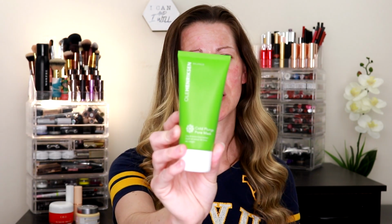This is the Ole Henriksen, I think I'm saying that right, but I could be wrong, the Cold Plunge Pore Mask. This stuff is a lot of fun just because when you put it on, let me just show you really quickly. The color of this stuff is green, like Wicked Witch of the West green. It's very cooling. It helps to balance the oils on your face. It helps to kind of keep you less oily throughout the day. This is not a miracle worker. Nothing is, in my honest opinion. So if you're looking for a good mask to help with the oil production, I do recommend this one. I think that it's good stuff.